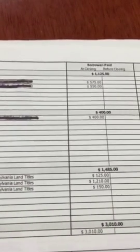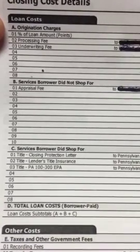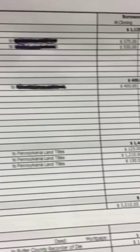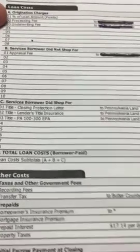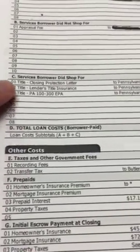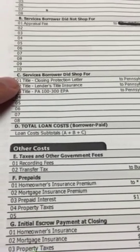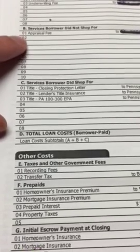You have the gross amount due of $11.25. Go further down, you have an appraisal fee on this. That was $400. And then down below here, you have our title charges as well. So anything that we would charge to the buyer, most of the time, depending on the lender, you'll find it under Section C for services that the borrower shopped for. Though certain lenders, we will be up here in the B group as well.